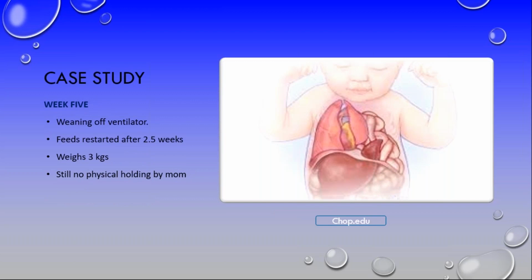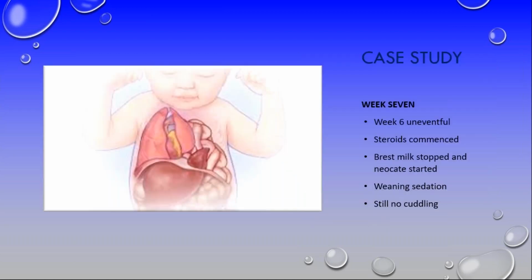On week 5, she's now weaning again. Feeds have recommenced. She weighs 3 kilograms, still no physical handling by mum. Up until this stage, mom has been told not to touch her because she becomes unstable when they touch her. And she is responding. Week 6 was uneventful.